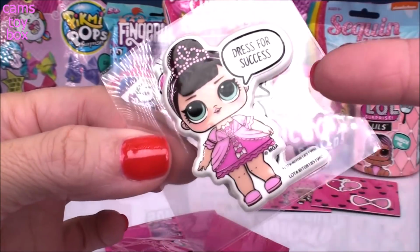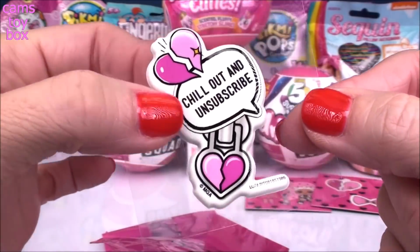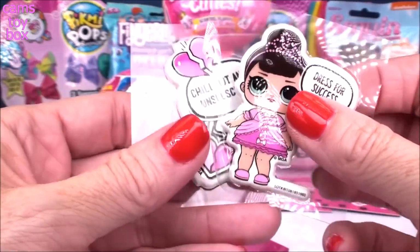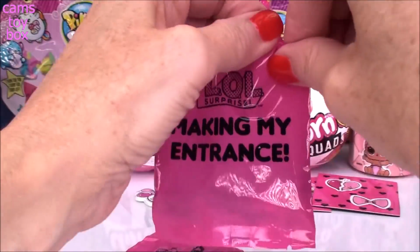And inside of here is our puppy stickers. Again, we got fancy, a dress for success. And our second one, chill out and unsubscribe. And these are like really big fat stickers. They are the puppy ones. Really, really beautiful.